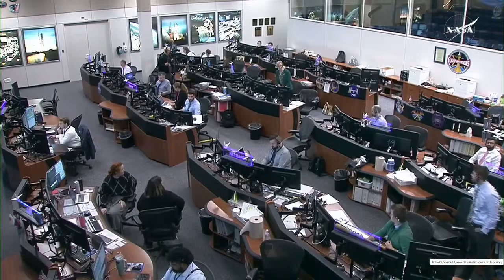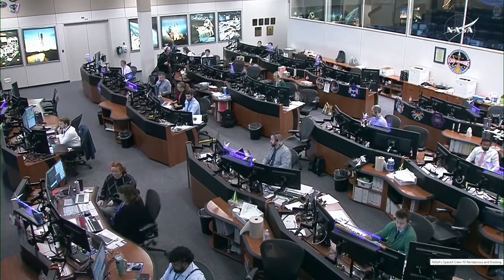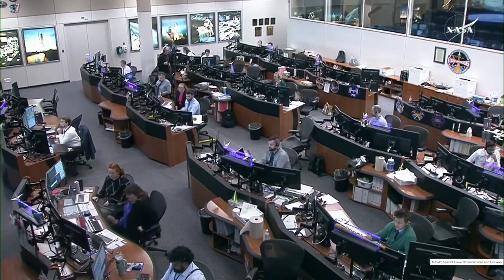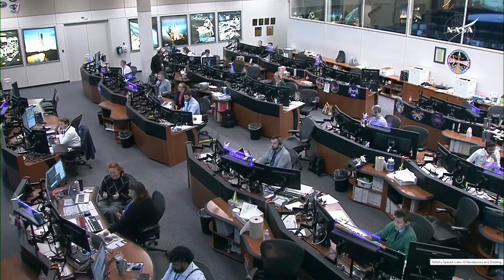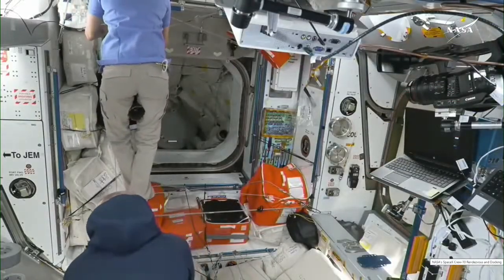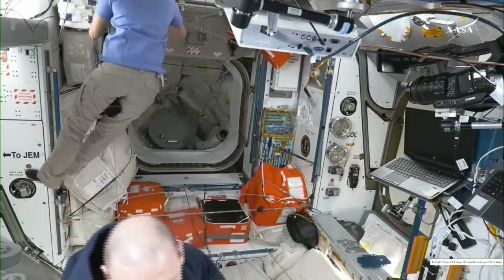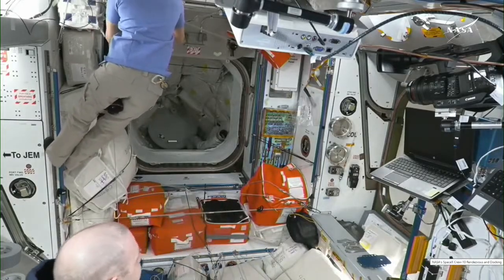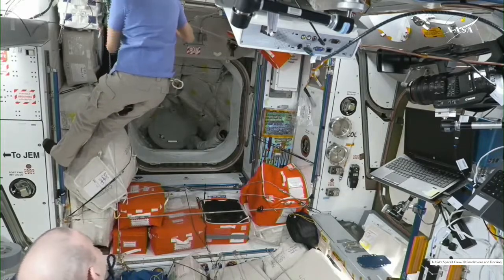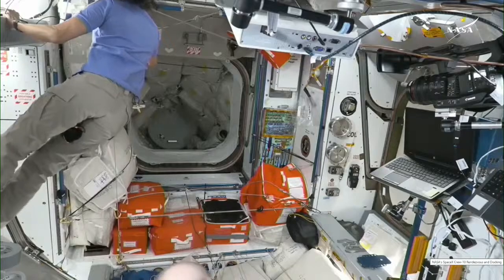As we get live views from here in Mission Control Houston, the calls you heard were of Commander Ann McLean inside Dragon Endurance, speaking with the equivalent Capcom role over at SpaceX's Mission Control in Hawthorne, California. You heard that they completed their suit doffing and are now drying their suits, setting them aside, going through the next steps of procedures.